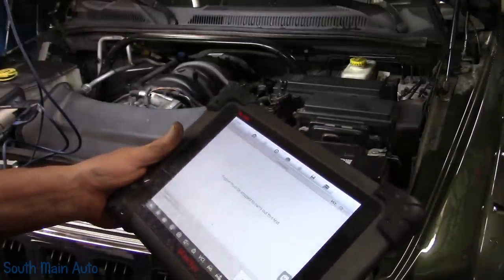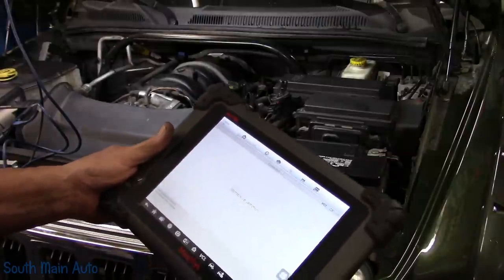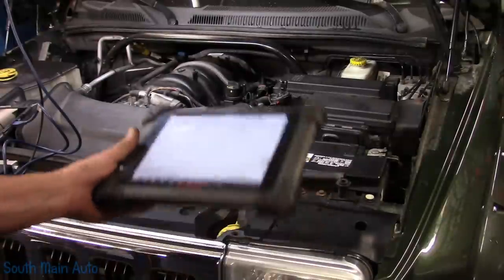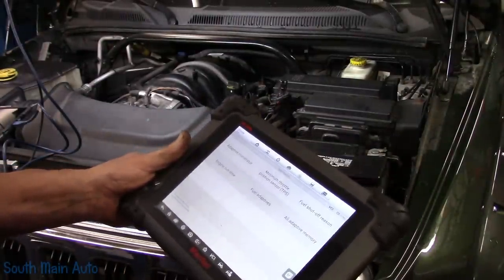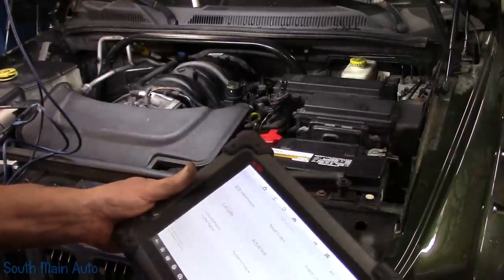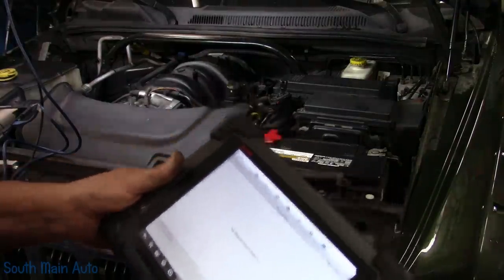Oops, I just reset the adaptive numerator. We'll go all adaptive memory. It's going to be similar to disconnecting your battery and touching the cables together. So then I should not have any more codes in it. All right, no codes, I'm going to start it up.